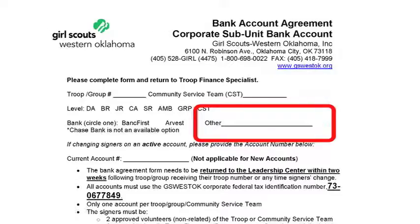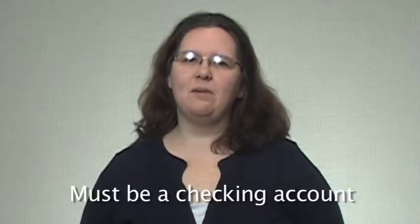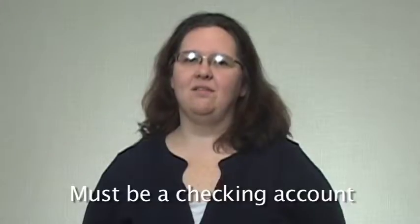Troops that do not have access to a Bank First or Arvest location may submit their preferred bank on the bank account agreement. Once this is received and approved, further instructions will be made available regarding the opening of the new account. Please note that per Girl Scouts of Western Oklahoma finance guidelines, Girl Scout troop group accounts cannot be interest-bearing and must be a checking account, not a savings account.